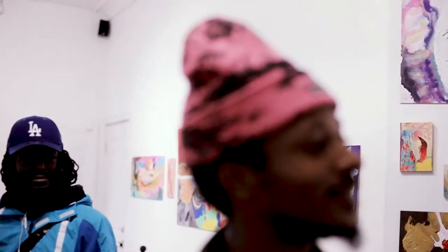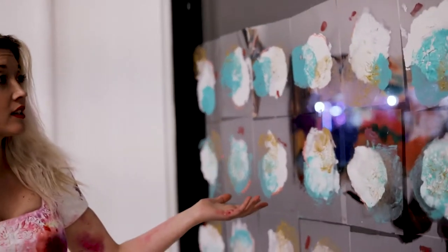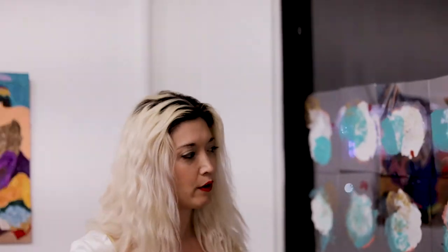I love the abstract work. I love it. It's amazing. Yeah, the work is amazing, and it creates a lovely abstract, right? It's amazing. The human breast makes a beautiful flower when you put paint on it and press up against it.